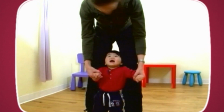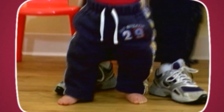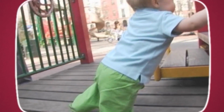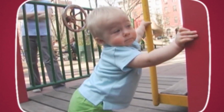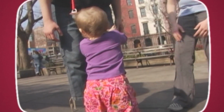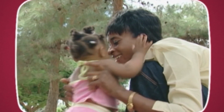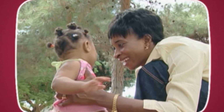Here's how you can encourage your baby's first steps. Confidence is the key to get her started, so let her rest in a standing position while holding on to something to build her confidence. You can also stand several steps away from your baby and call her to come to you. Compliment her on a job well done.